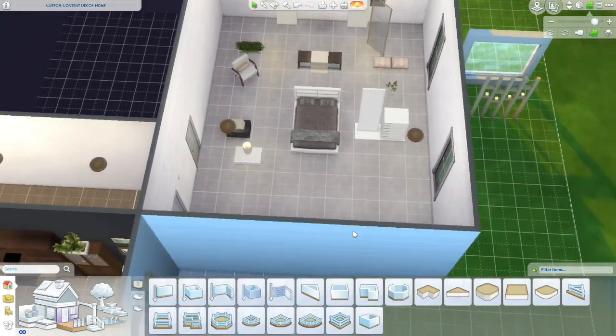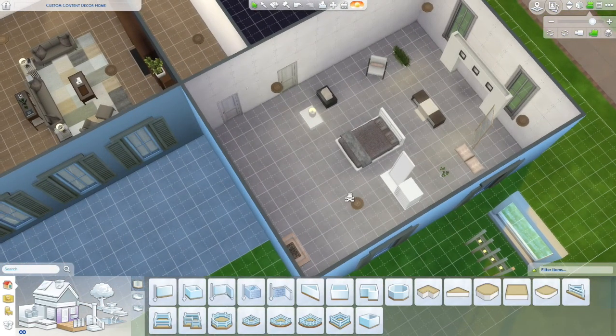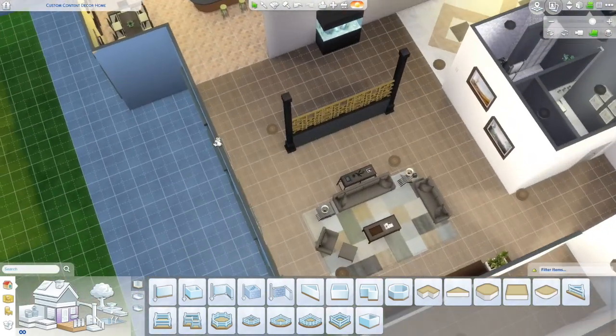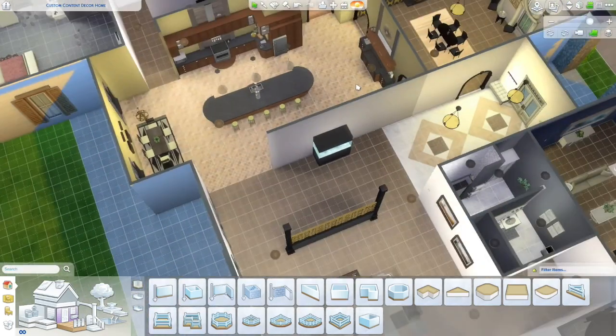I went and took everything out because I find it hard. The more stuff we put in here, the harder it is to find everything. So I grabbed everything and put it out in the room. I did take Cheryl's advice and put a fish tank over here.